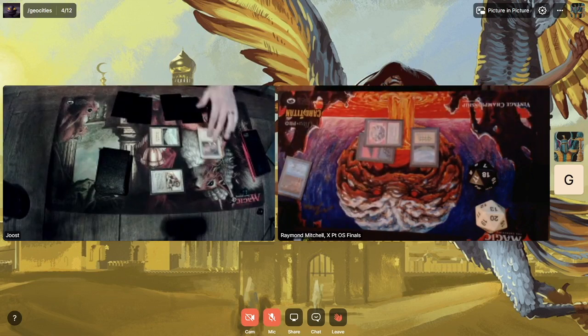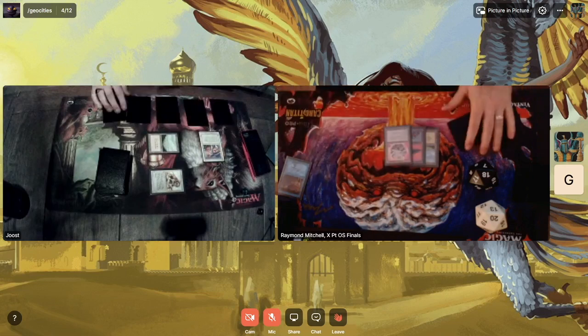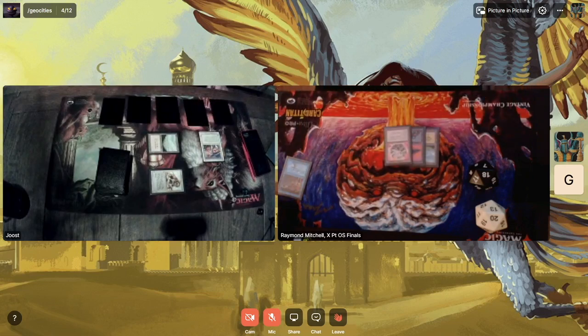Here we see a Time Walk, Raymond finding it, and that's actually quite nice here. Probably going to play out another basic.